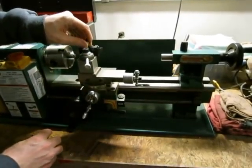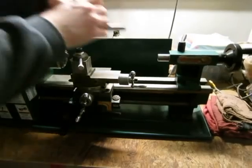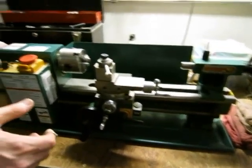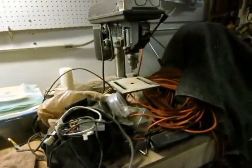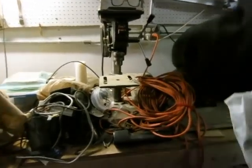All the tooling you put on there. Yeah, all this is new. That's great. Multiple tail stocks. Measurement tools. Boring bars. We got a drill press, and then we got a mini mill here. Mini mill, yeah.